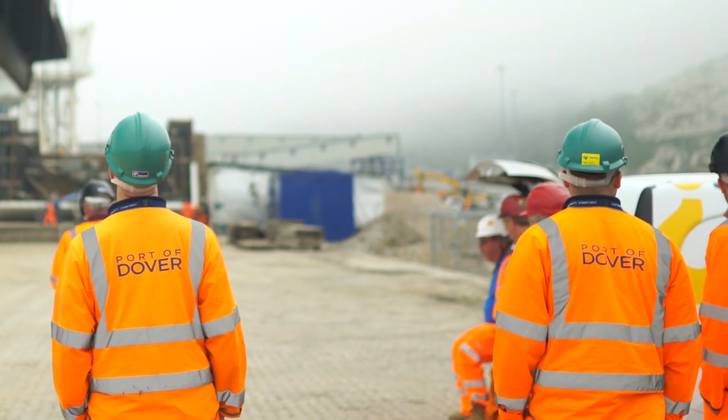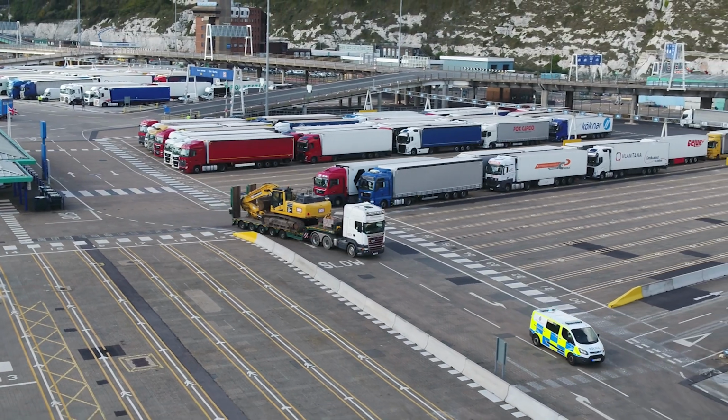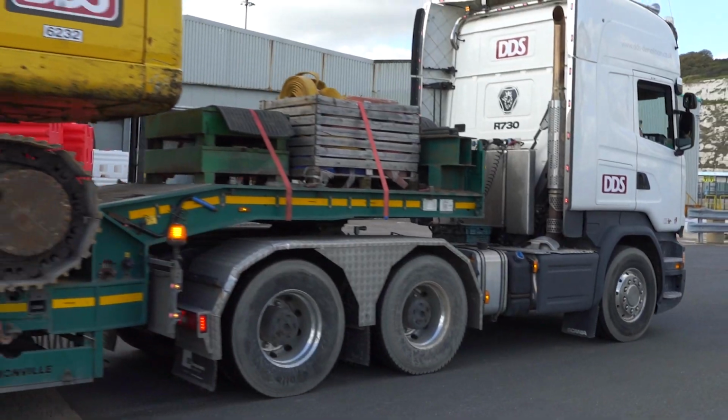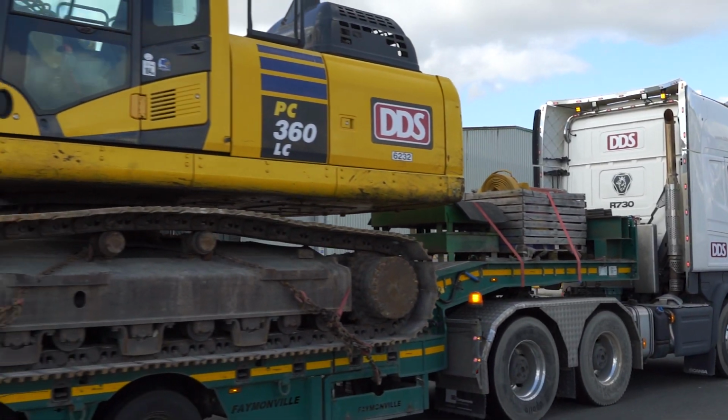So the Port of Dover is a tightly controlled environment. They've got really strict health and safety requirements. They work to the highest standard. So the heavy goods vehicles that come into site have to be accompanied by a police car, which would escort them all the way through the site to our project working area. All of this has to be booked in well in advance.